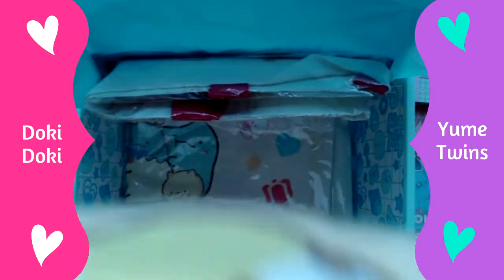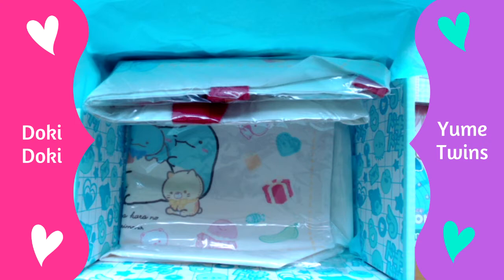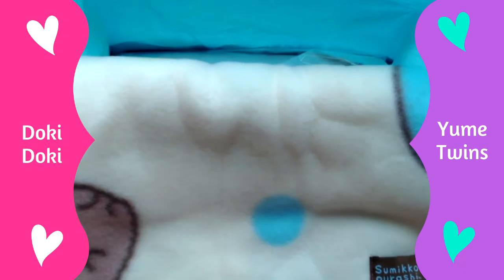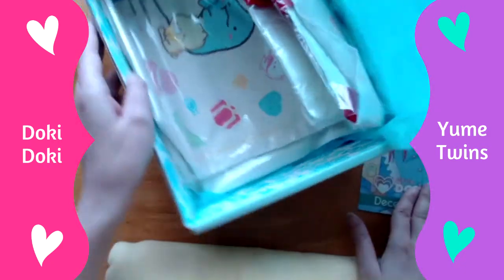Right, okay, this is clearly a blanket, but I will have to remove it from its bag. There we go. Well, that wins the prize for the largest piece of plastic I think we've had. Oh, Sammy's come over because he's all interested in what the noises are. I mean, it's a fleecy blanket. I can't even show you because it's just too big.